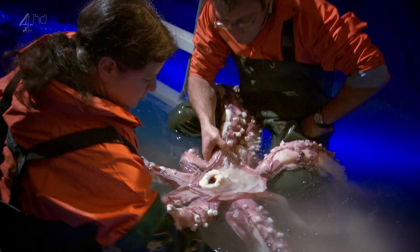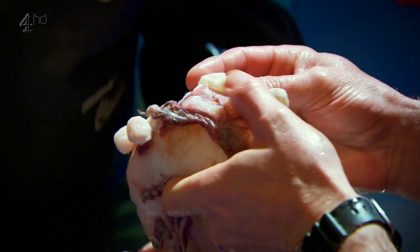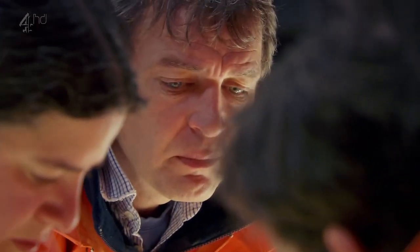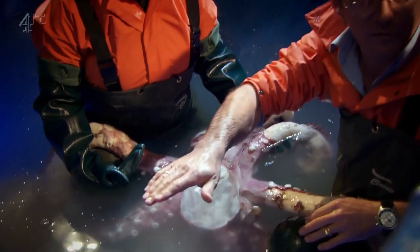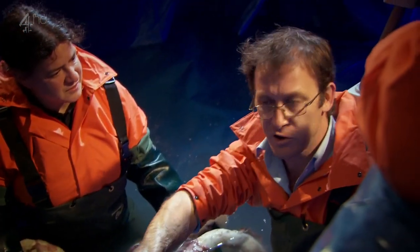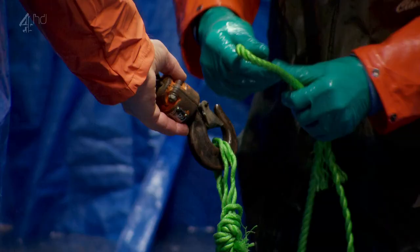As a vet, I've encountered many strange animals, but nothing quite like this. These rare specimens brought to New Zealand's Te Papa Museum offer a fantastic opportunity to investigate a deep sea oddity. Huge debate out there as to what these are. For Steve O'Shea, the mysteries surrounding the giant squid have become a lifelong obsession. We really know so very little about these things.